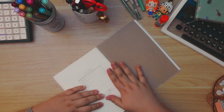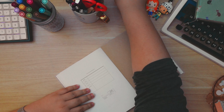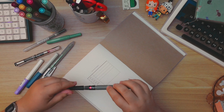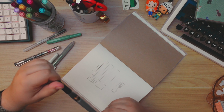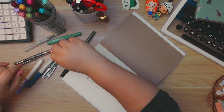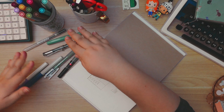some Tombows. So I am going to use this back page. I don't normally write down my contact info, but I guess I will. So I got the Pilot brush pen. I don't remember the name of this. I'm totally blanking right now, but it's a pretty common brush pen. Anyways, I have the brush pen here. That's very inky. I'll try that. I'll try an array of my fountain pens.